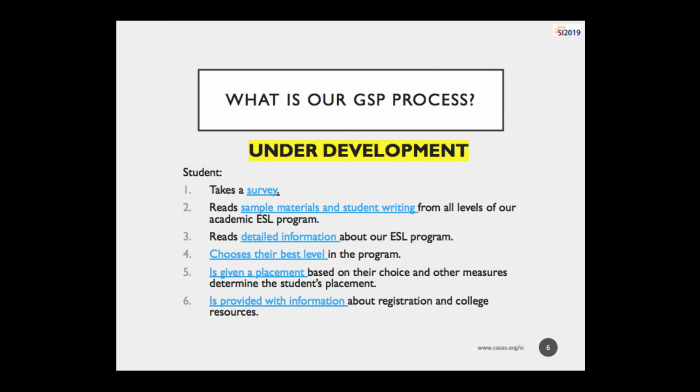However, because I know that there's a lot of interest in these guided self-placement processes, and across the state, people are looking into these types of programs, I am going to share my materials with you. I've sent this PowerPoint presentation to Margaret Teskey, and hopefully she will be able to share it with you. And you'll find links in this presentation to the materials that we're using, so you can see in more detail what the process is like.